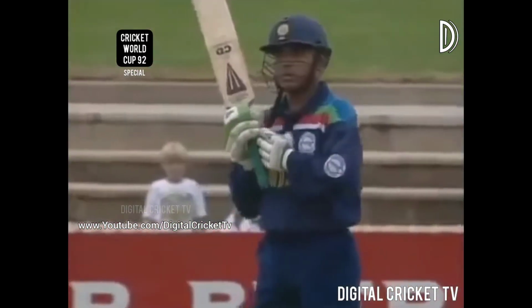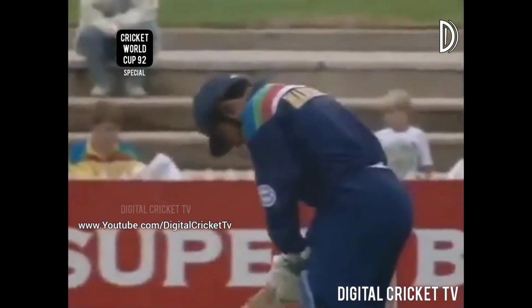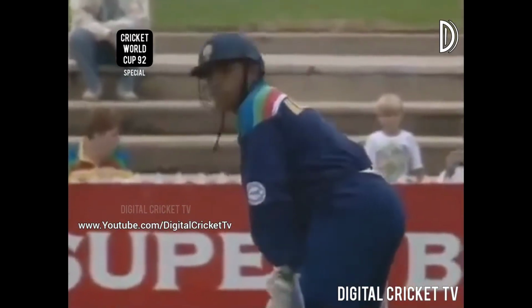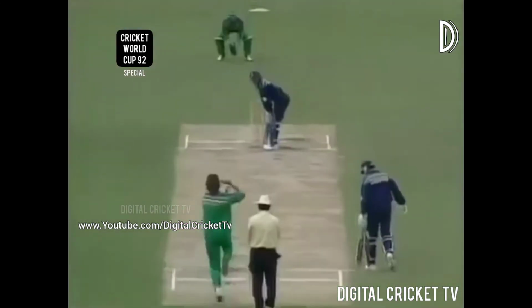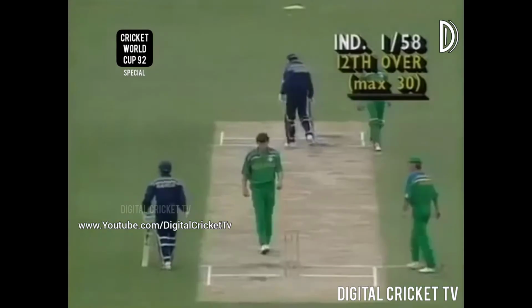Brian McMillan will probably have to bowl this spell of 6 overs all in one shot, because it doesn't look as though he'll be able to come back, because there's no doubt his Achilles will have stiffened up after this spell. That's a good over from McMillan. India 58 for 1 after 12.